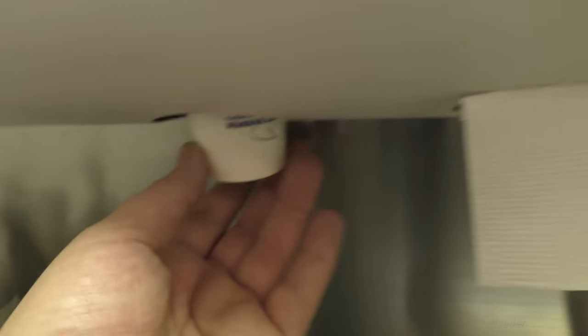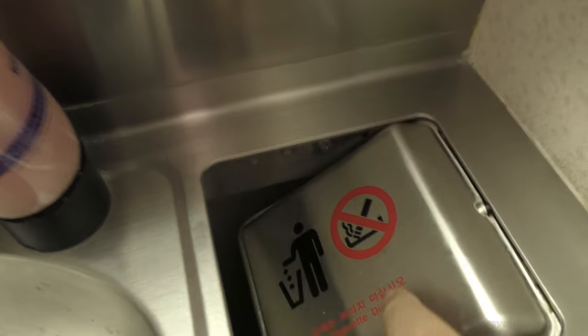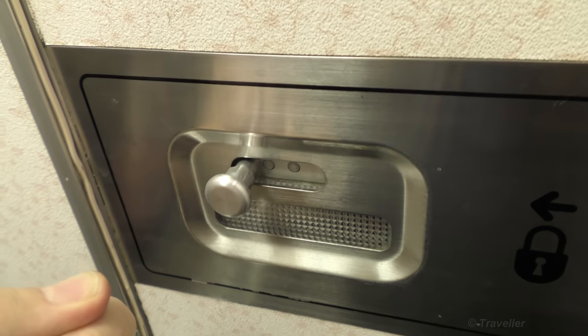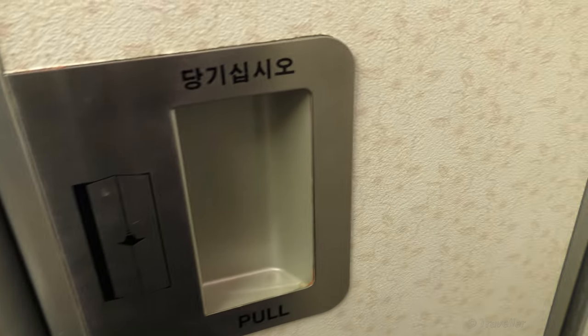Some papers and some water cups down here. Now the water works, one water, a soap. We have a dirt bin as we usually have. Let's go up to the coat hanger. One coat hanger for your coat while you're in the toilet. Then the lock: closing the lock in that direction activates the light automatically. An ashtray, even though you're not allowed to smoke anymore. And the handle to get out.